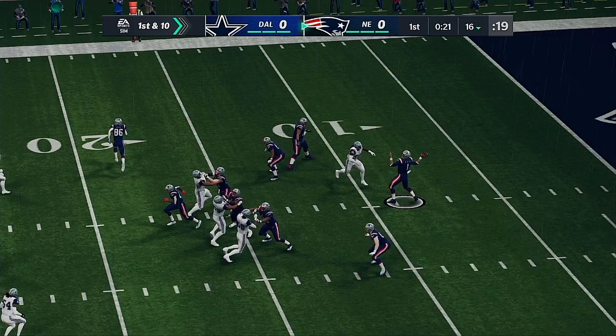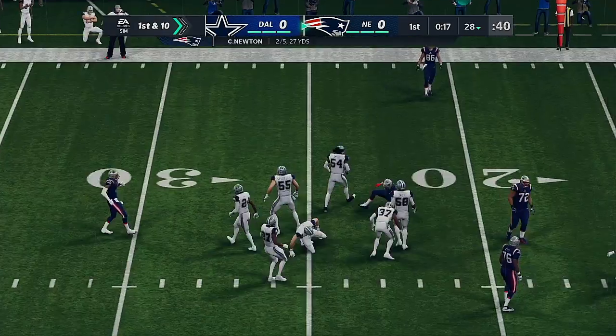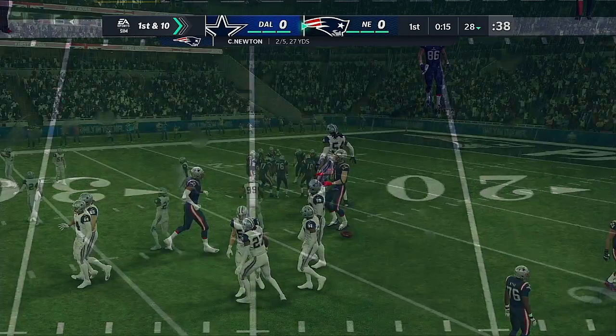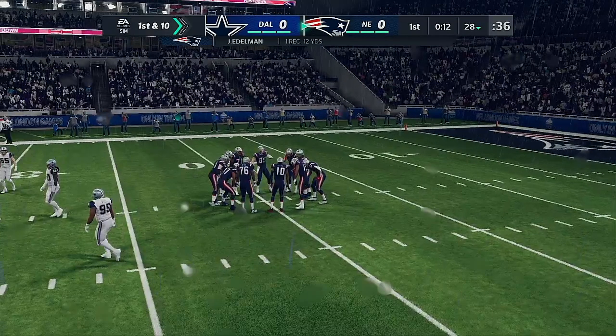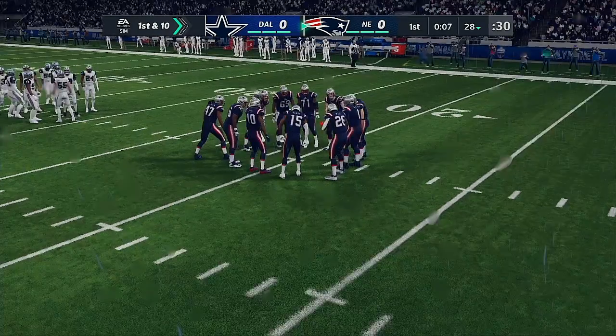A play fake to Michel, now Newton. On the crossing route, that's caught, Julian Edelman. And he's taken down, but not before he gets this across the 25-yard line. Right off the bat, it's a first down to start the drive, 12 yards. 10-10 at the 28-yard line.